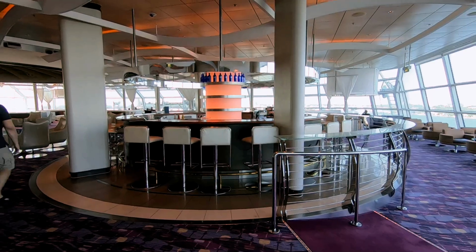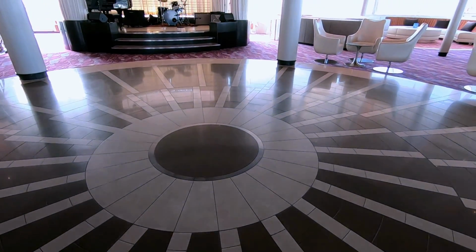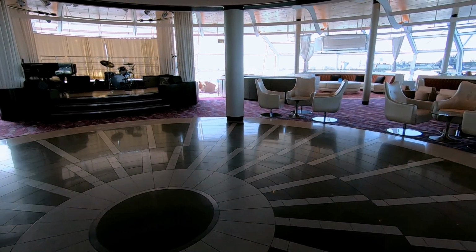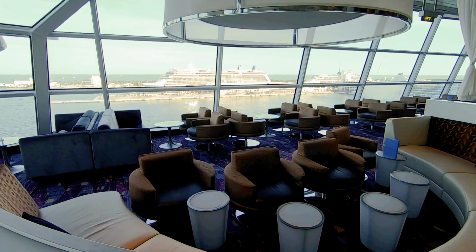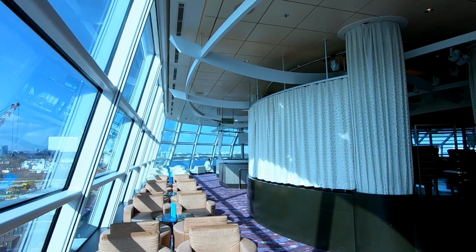We're looking at Sky Observation Lounge now. This is on deck 14 all the way forward. Some live music will take place here, as well as some interactive games. But throughout the day, it's often very quiet and a great place just to sit back and enjoy these large windows and the views.